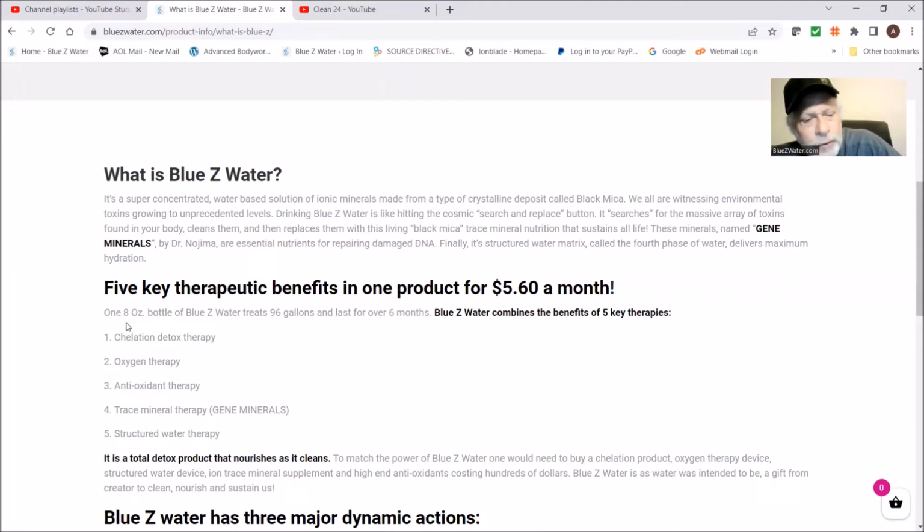The normal treatment of half a teaspoon per gallon allows you to use that water as you would use any other water. People always ask me, can I use Blue Sea Water for this or that? As long as you're treating at the maintenance level, you can use it for cooking, cleaning, you name it, drinking. It's just like great high quality water.